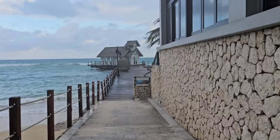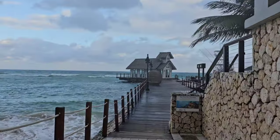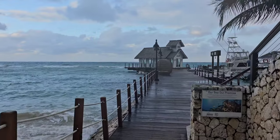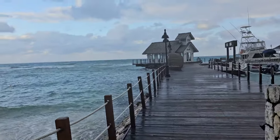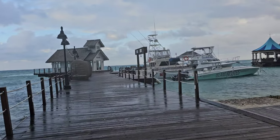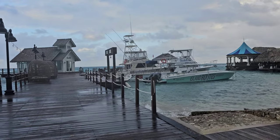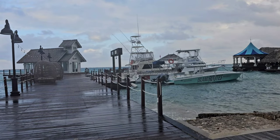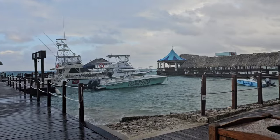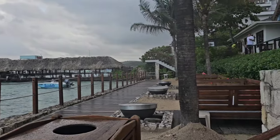There's the wedding chapel straight ahead, the over-the-water wedding chapel. I'm not going to go out there because it's kind of slippery. It's a little rainy. But the floor is a plexiglass floor, so you can see right into the ocean, and it's got obviously gorgeous views of the ocean with all the glass surrounding it.